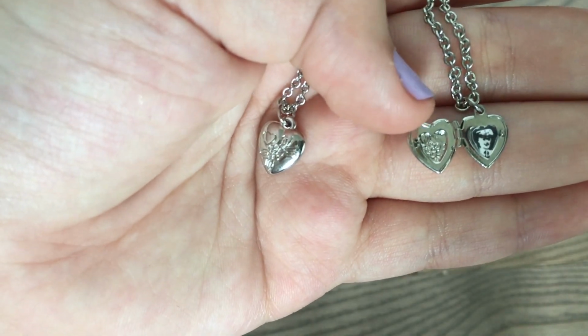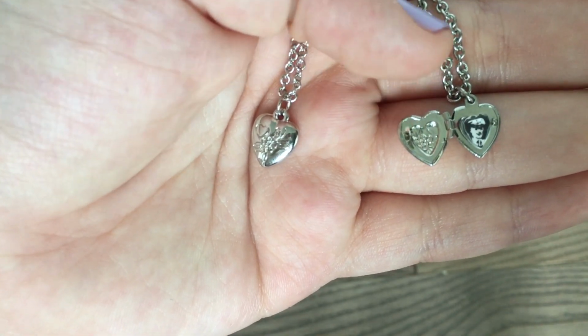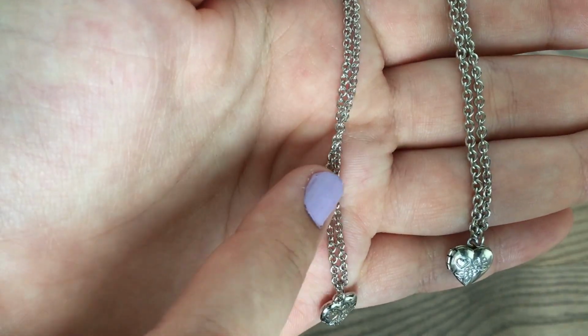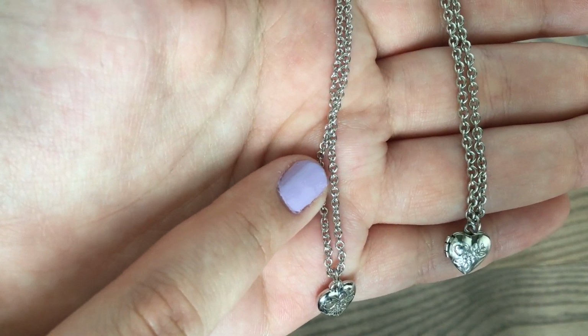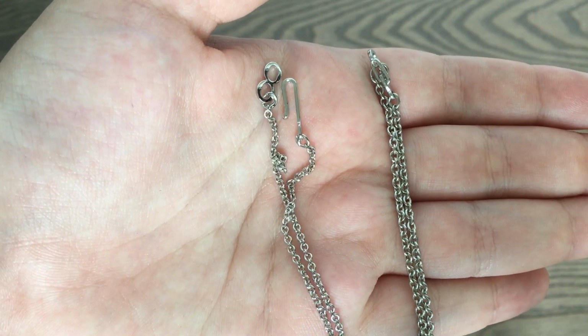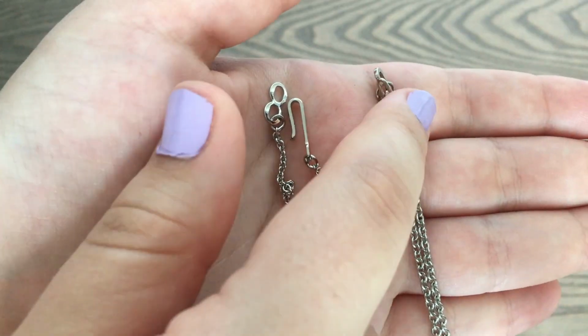So here's what the inside of the old one does look like. It has a picture of Molly's dad in black and white. Other slight differences between the two are the width of the chain. The newer one has a much thinner chain than the older one. And then, like I mentioned in my unboxing video, the newer one has a slightly different clasp from my original one.